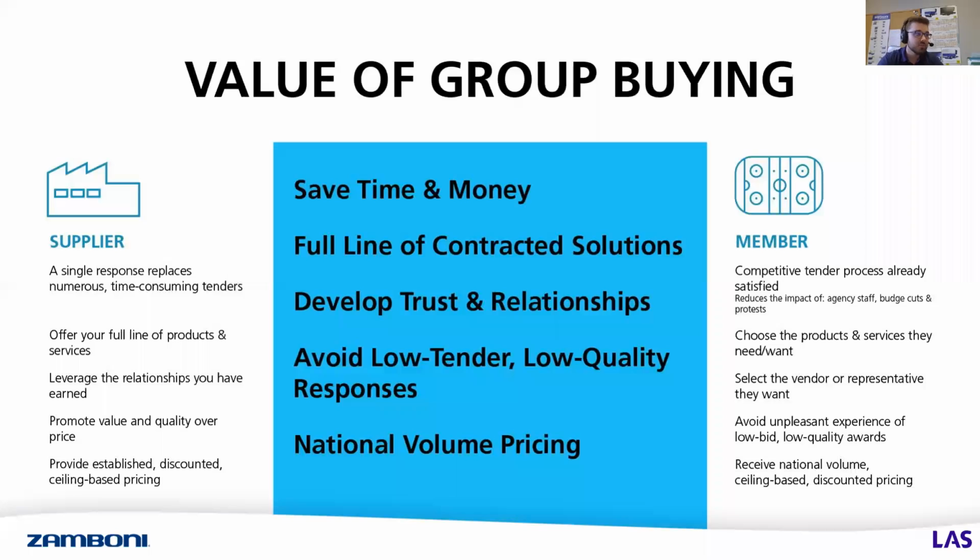So in addition to the main benefits of the group procurement process, we'll get into some of our products. We can circle back to any questions that do come up, but we'll dig into what we have available for products and what we are striving towards to offer our customers.